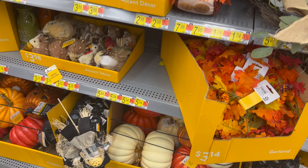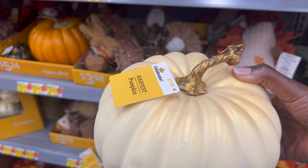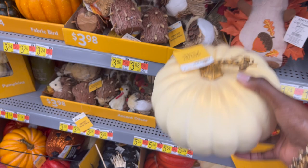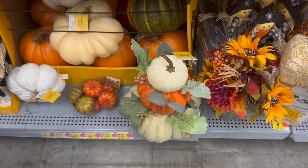And then these bigger pumpkins, they look like the smaller ones, but they're bigger. And this one I thought was really, really cute because I don't know if you can tell, but it has gold, a sort of iridescent shine to it. So it's not just a cream pumpkin, it has some gold on it. And it was $7.98 as well.